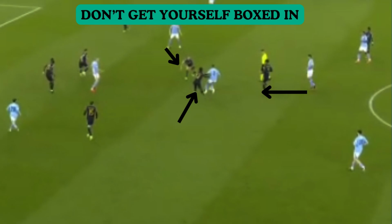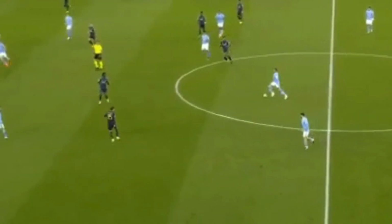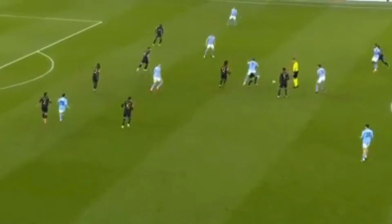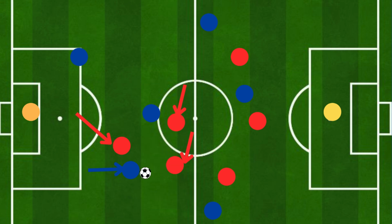Now, I must stress that the key when you're choosing to carry the ball is not to get boxed in, because sometimes opposition teams might set a trap and give you space to carry the ball in order to box you in, which ultimately leads you to lose possession of the ball. And quite often, as they're carrying the ball, like here, it is too risky because there are more opponents than teammates. And so if you drive forward with the ball, you're going to get trapped and locked in.